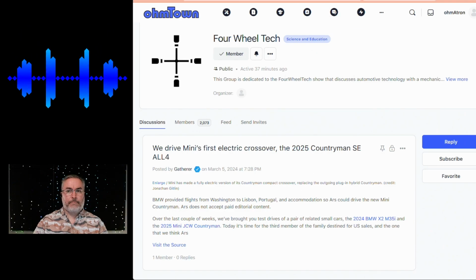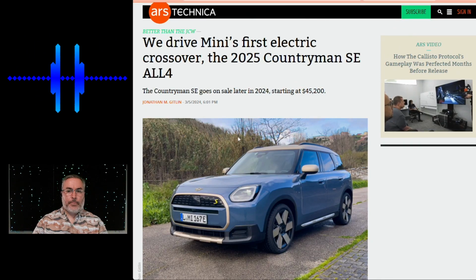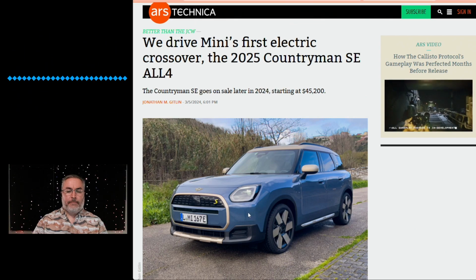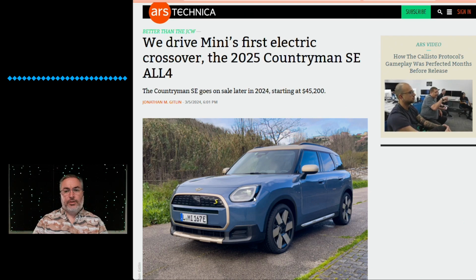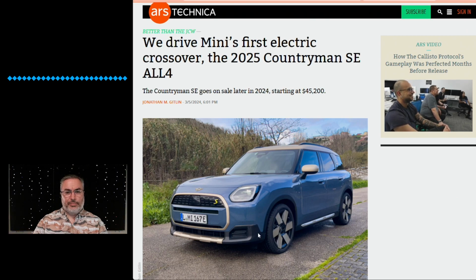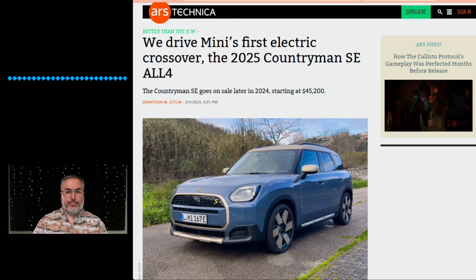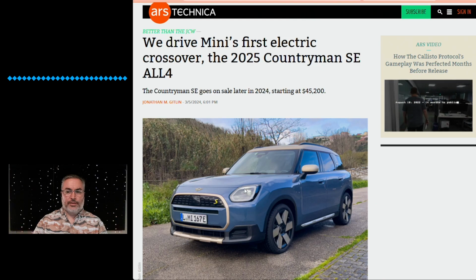We saw the, I forgot the name of it, but it's a special model. And then this is another article about the Countryman in general. But I thought that they had an electric Mini beforehand. Was it just the Mini, not a Countryman? I think so. Okay. So Jonathan M. Gitlin over at Ars Technica put the article together. The Countryman SE goes on sale later in 2024, starting at $45,200.